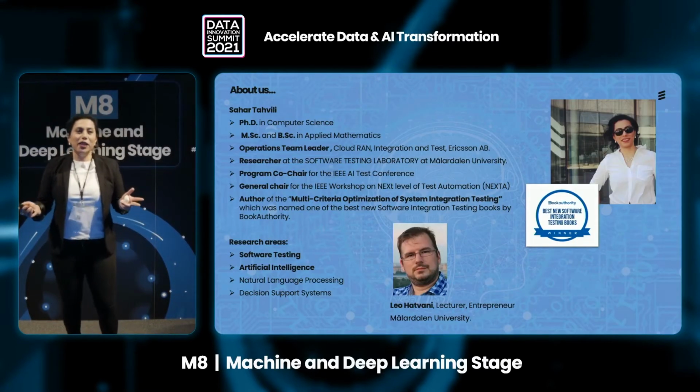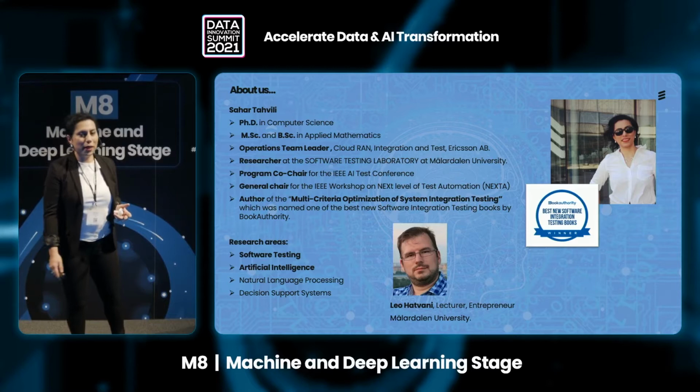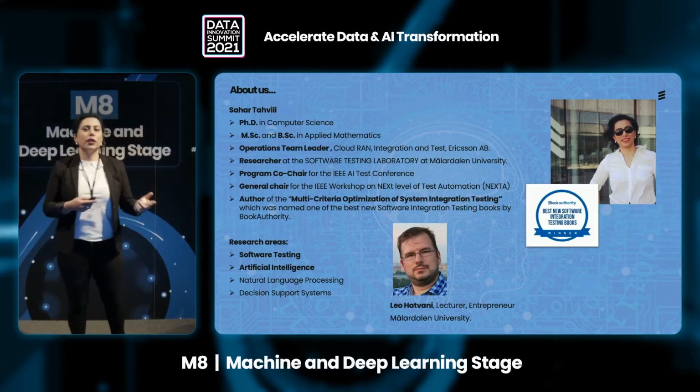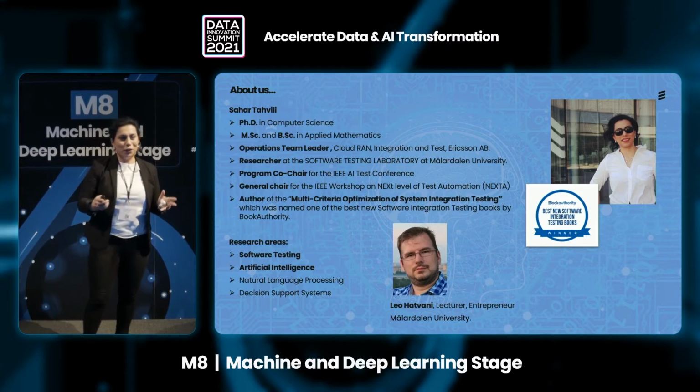My name is Sahar Tahvili. I'm an operational team leader at Ericsson. Also, I'm a researcher at Malvern University. I have a background in applied mathematics and computer science, with a focus on testing and test optimization, using different AI technologies for improving the testing process. I'm doing applied research. Usually, we are working with different companies. Right now, it's just Ericsson.